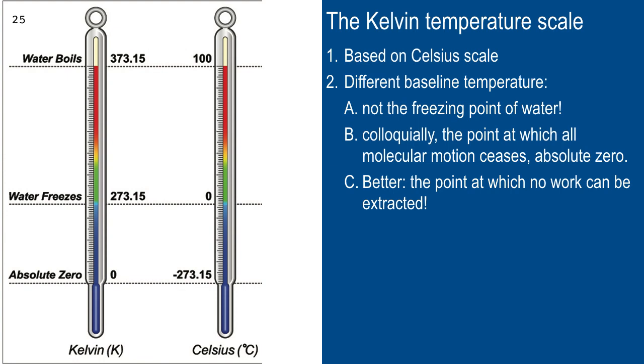Any kind of ocean-going vessel with boilers, those are thermal engines, and they basically use thermal energy to do work on a turbine. The turbine moves, and then that generates electrical power, or it turns the propellers on the boat, the screw, all different kinds of things. And so the precise way of describing absolute zero is the temperature from which no work can be extracted.